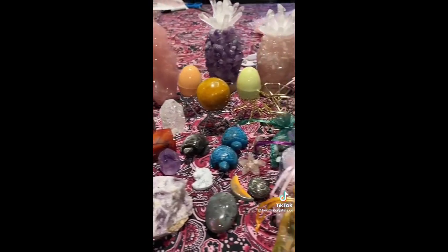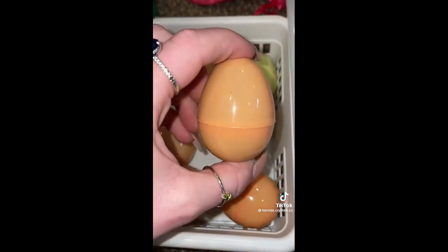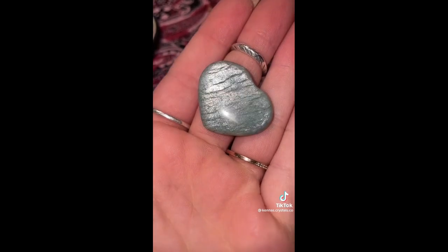So here's her entire order. And I'm quickly going to throw in Armida's order. She got a $45 mystery egg. And her freebie, it's an Amazonite heart.